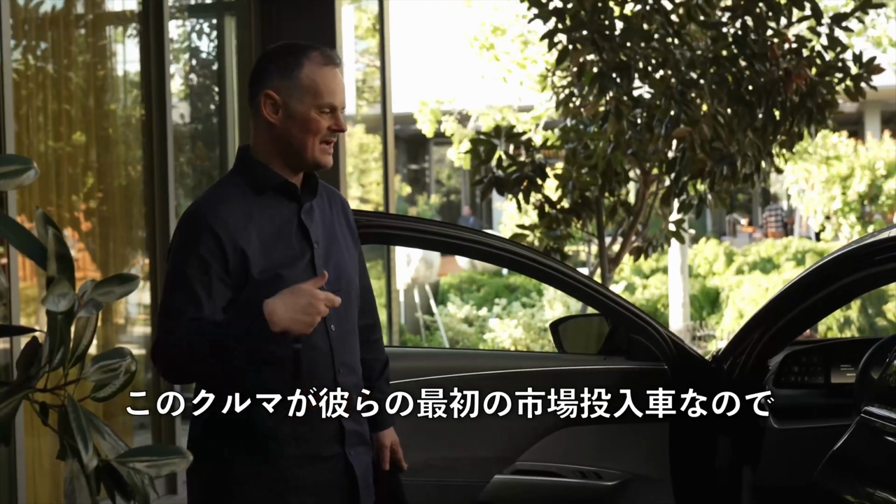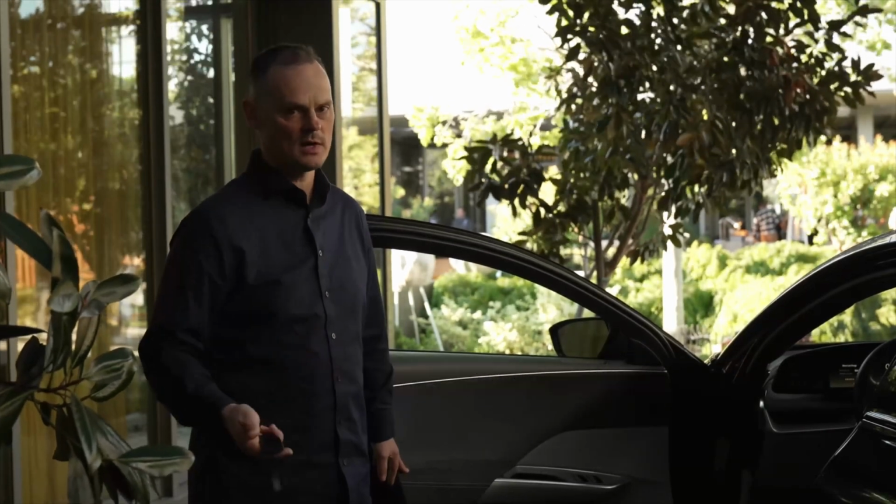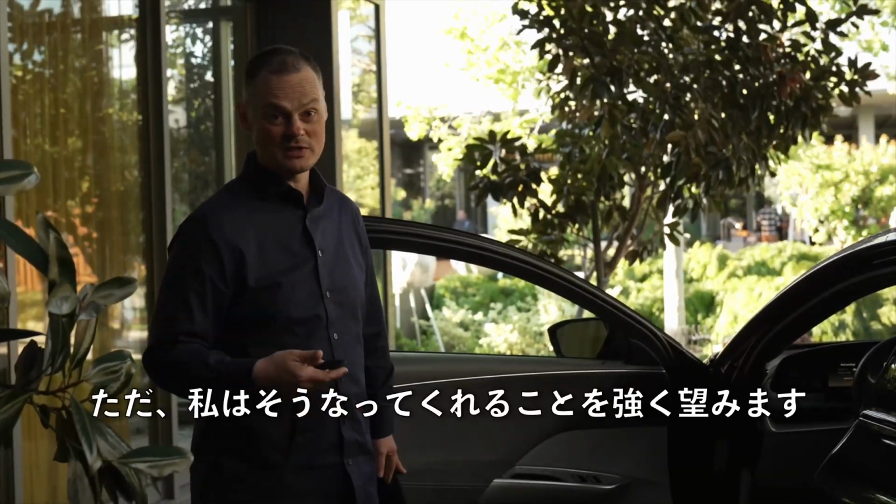So I think as this is their first car to market, they're maybe just a bit nervous about starting that way. But I would hope very much that's where they're going to end up.